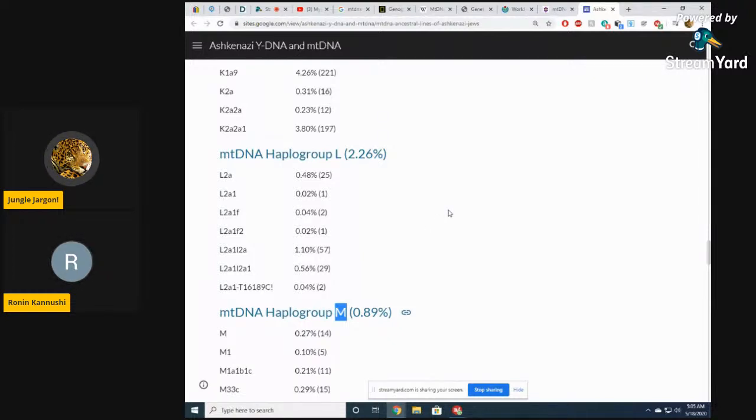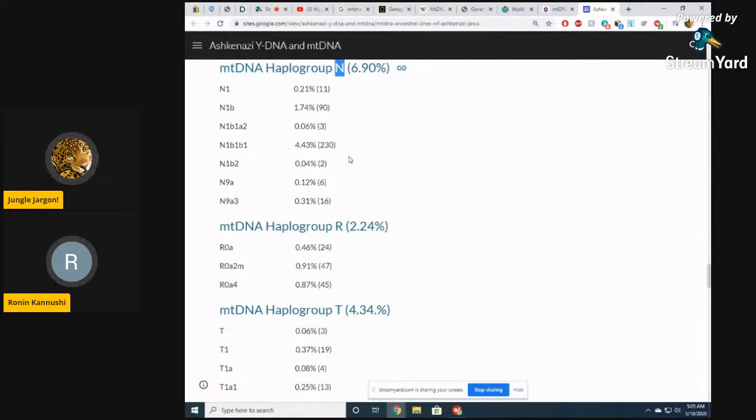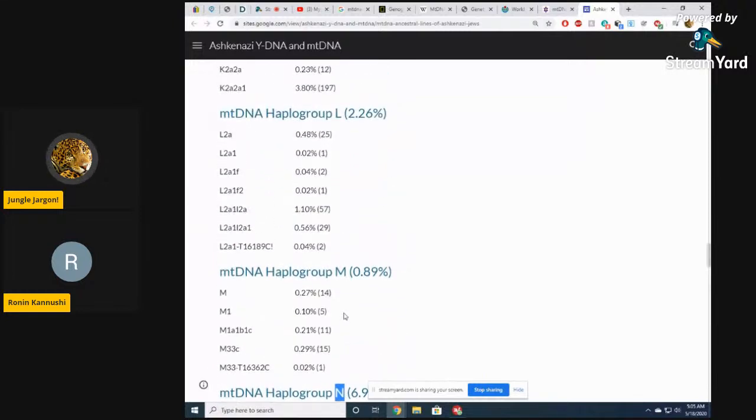Let me say what the letters are. The letters in the mitochondrial are L, M, and N. What's the M? M is Japhethite. What's the N? The N is the Semitic maternal line. And all these other maternal ones are Semitic. The only ones that are not Semitic would be this one here, the African, and this Japhethite.